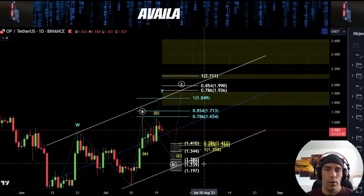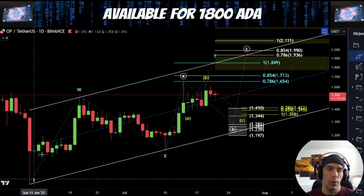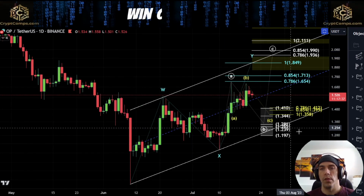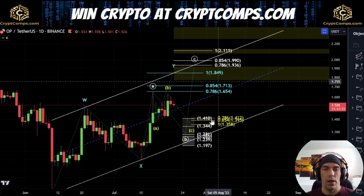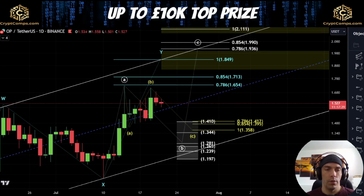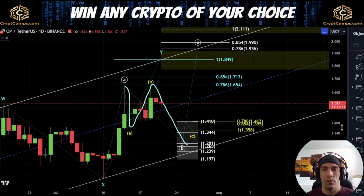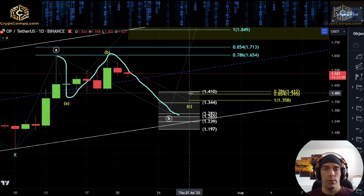Now, if I come in here, what we'd be looking for within this is that this is a 3-wave move, this is a 3-wave move, and looking for this to develop as a 3-wave move to the upside. Now, our 1-to-1 of this W wave would be up here at this $1.84. Now, what I'm looking for is the potential here within this structure that we could actually have this as A, B, and C, and we look to break down and look to test out this white support box that we have lower down here. So this is going to be our key zone if we look to break down.